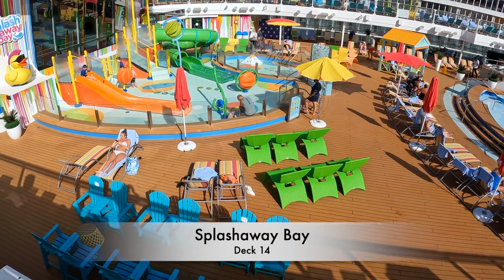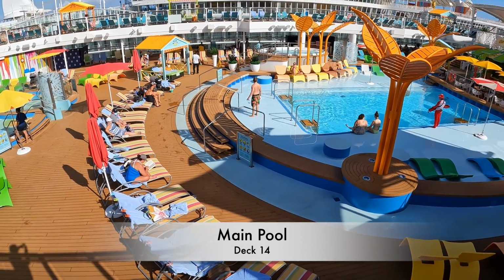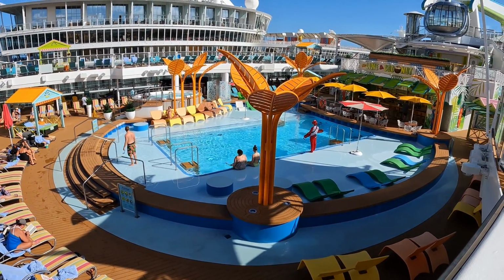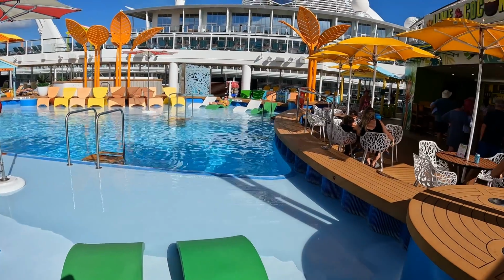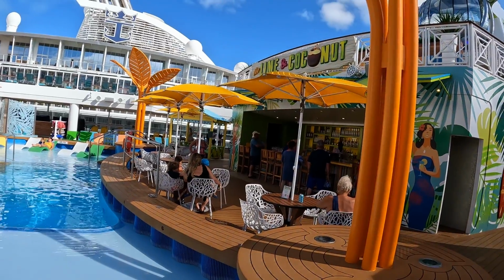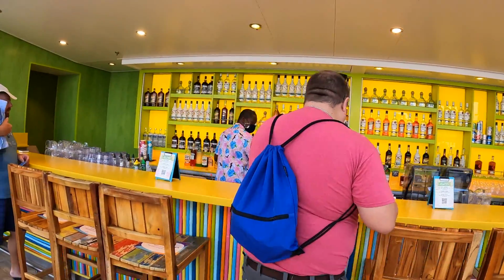Splashaway Bay is a great place for the kids to spend time in the water. The main pool area has a newer design from other Quantum class ships, and is decorated in that newer Caribbean theme that Royal Caribbean has been upgrading their ships to. And of course they have their new pool bar concept, the Lime and the Coconut.